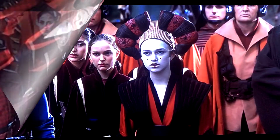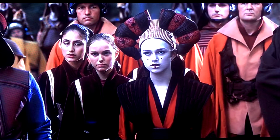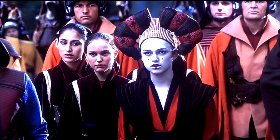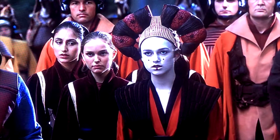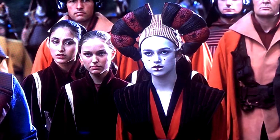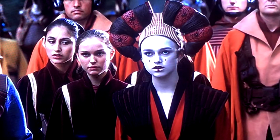So the long and short of it is that this is a separate actress. In fact, officially it's an entirely different character. And the character officially is Sabè The Handmaiden, one of Queen Amidala's handmaidens. To be fair, never heard that name before now. Didn't know this lady had a name, but that's the lady's name.